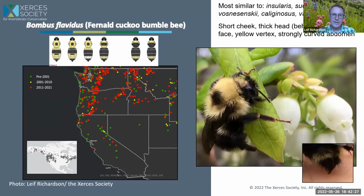So this is Bombus flavidus, also known as Fernald cuckoo bumblebee. And the Latin species name was until recently Bombus fernaldi, but the species has been revised, and we now understand that this is part of a species that occurs around the globe in northern places. And so we have flavidus in northern Canada and in montane continental United States, but also we see it in Siberia and other parts of Asia and Europe in northern and montane places. It's part of a variable group that is currently thought of as one species.